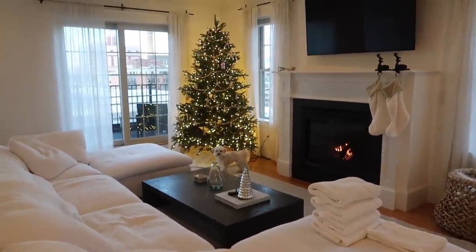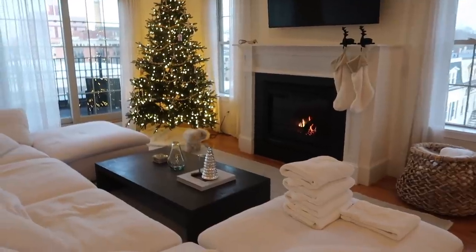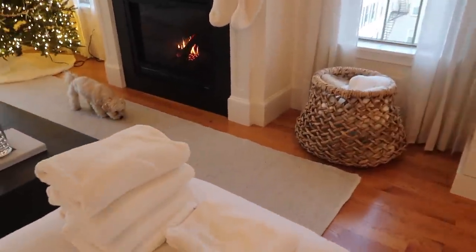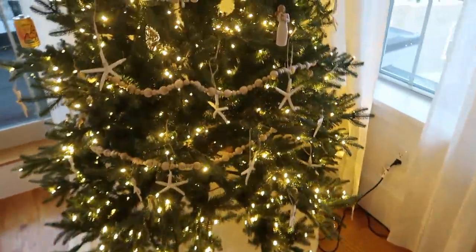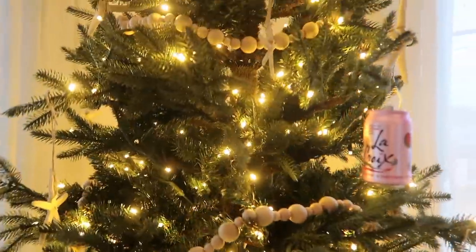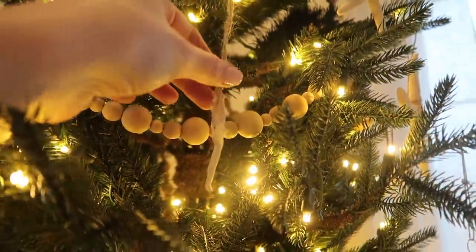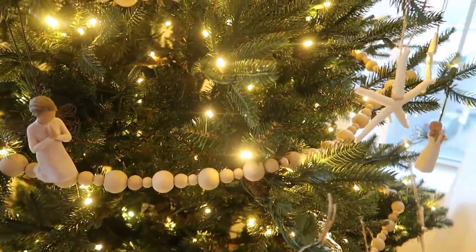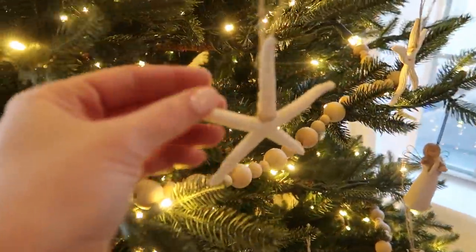I just spent the whole afternoon, I'm out of breath, cleaning up the apartment after the gym. Emma and I just did a quick workout, and I hung some decorations on the tree that I want to show you guys because we had no decorations on our tree. So we did these starfish right here that Emma actually made. She put the little burlap strings on them, but we wanted to keep it a little bit Cape Cod-y because that's where we grew up, and we always had starfish on our tree.